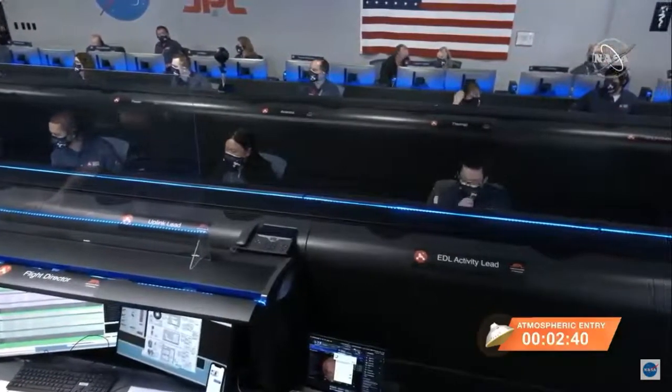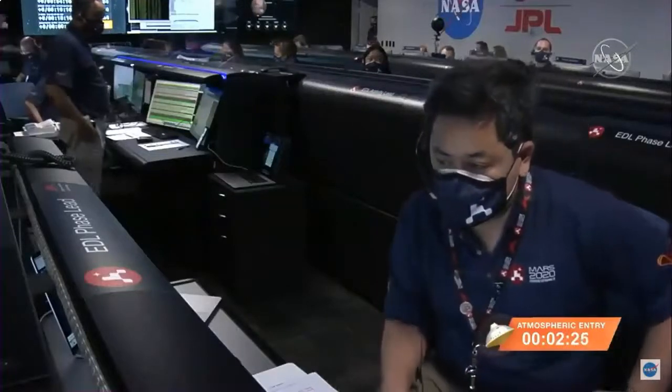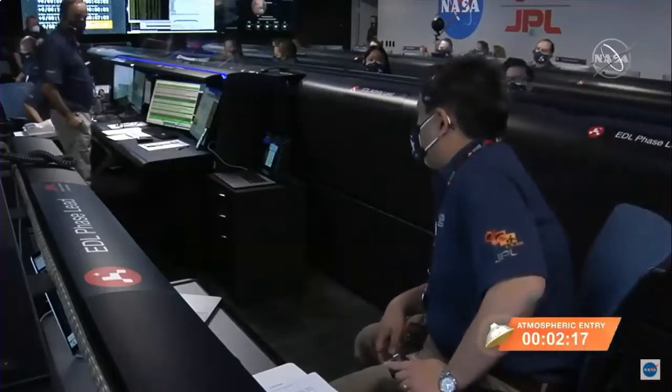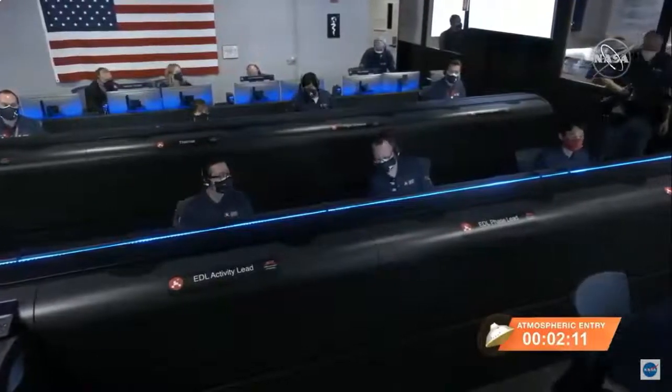So the tones can tell us whether something bad is happening. So far the heartbeat is doing well. So the vehicle thinks it's in good shape to land, which is a great sign. We're just under 2 minutes from entry interface. As it gets closer to Mars, Perseverance is actually being pulled in by gravity and accelerating. By the time Perseverance reaches entry interface point, she should be going just under 5.4 kilometers per second.